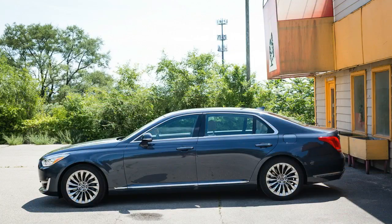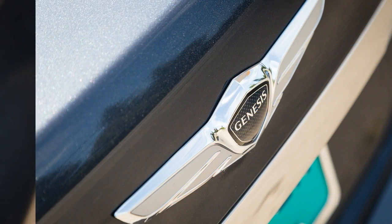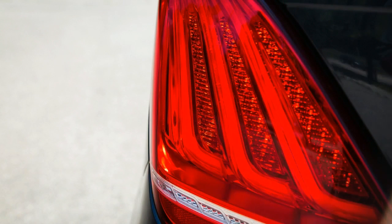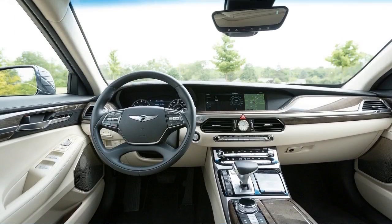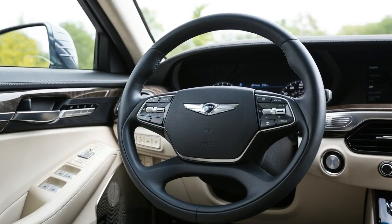With the G90 standing as the new brand's top offering, we procured one for a 40,000-mile long-term evaluation. Hyundai has a reputation for tipping the feature content-to-price ratio in favor of the buyer, and its upscale Genesis branch follows that formula. If you get a kick from optioning a car to the $100,000 mark, then turn your attention elsewhere.